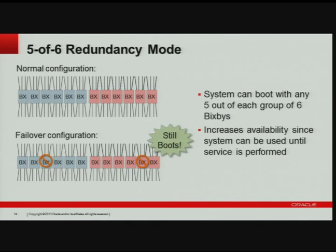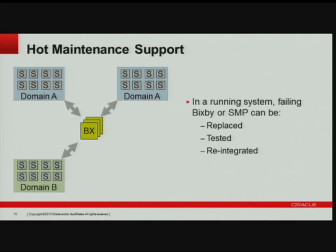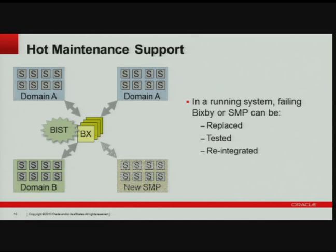Bixby is engineered to support hot maintenance. It is possible to add or replace, test, and reintegrate either a failing Bixby or an SMP in a running system. For example, when a Bixby is added in a system, built-in self-test is run on it before it's integrated back into the active system. Similarly, a new SMP can be added to the system. Again, BIST would be run on it first, together with an interconnect BIST, before it's integrated back into the active system.